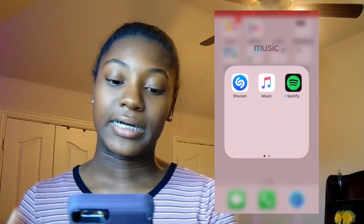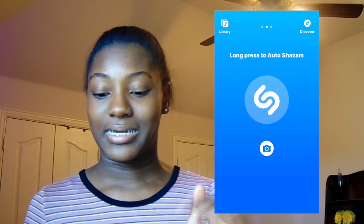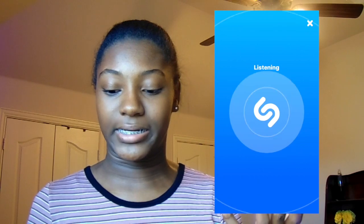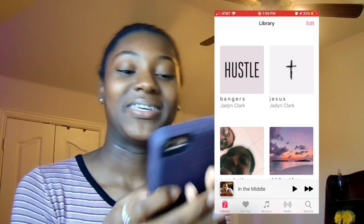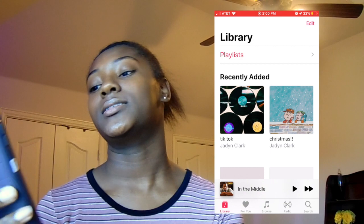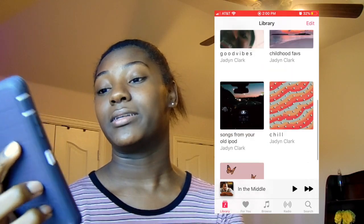In my music folder I have Shazam, which is an app that will tell you everything about a song basically, and you hold down the little button and it'll tell you what song it is, who it's by, and all that kind of stuff. I have Apple Music now. Basically my parents have always had Apple Music. I just have always used Spotify, and I came to my senses and I switched to Apple Music, and I'm obsessed with it. I use it all the time.